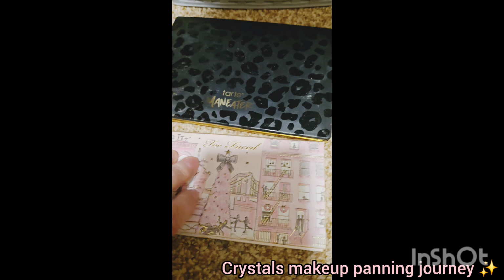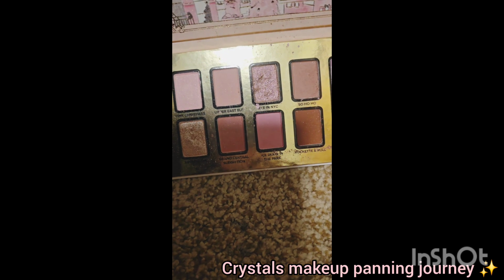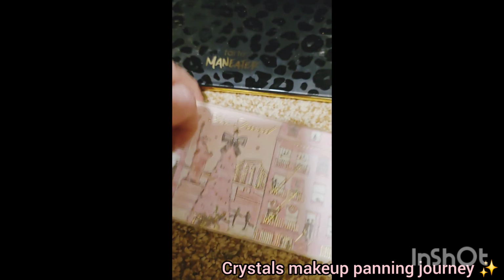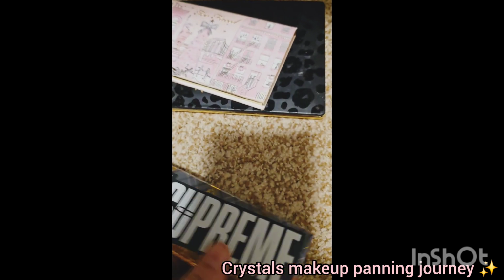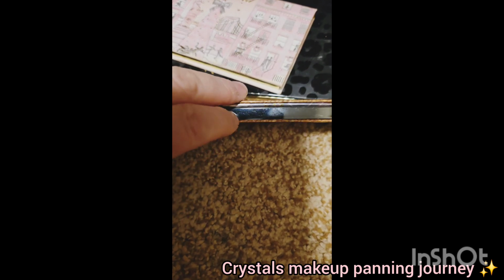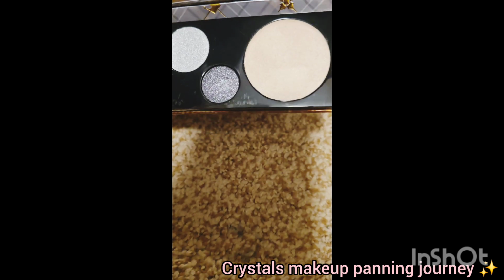This one here is from Too Faced, and it's another one of their holiday ones. I love the pinks, love the purples, and this one is, oh, New York. So that one is the New York one. This one I got half price or even less from Ulta. It was their Matte Queen Supreme, and absolutely gorgeous shades here.